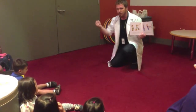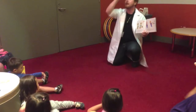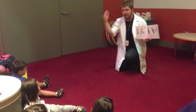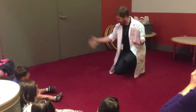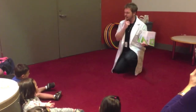Now get your bat. We're going to get ready to hit a home run. Here we go, on the count of three. One, two, three, and swing. Fancy. There it goes. Way over. When we hit that baseball, the energy went from our hand to the bat to the ball to make it fly. Amazing. Energy moves from one thing to another, to another, to another. It's always moving.